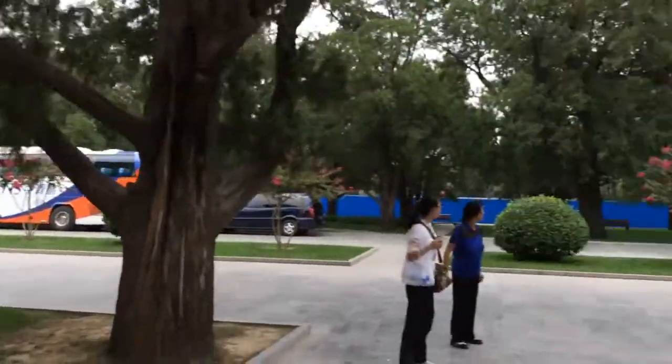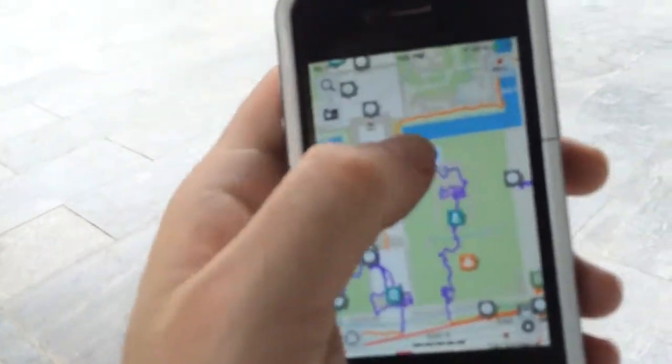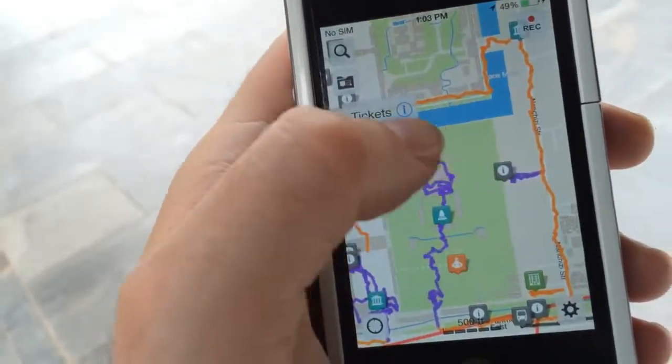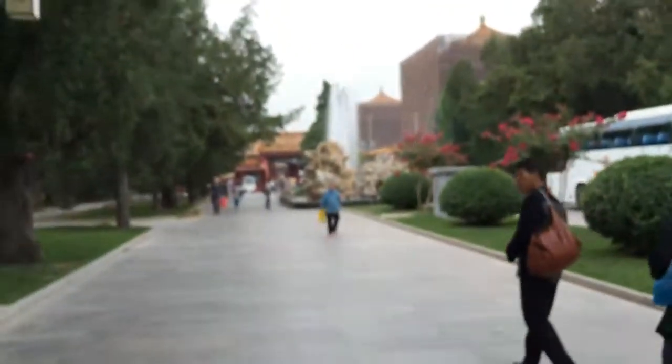So I tried to enter from the gate over there to the left the other day. And it was closed. So you can get tickets there, you can get tickets there. You can get tickets where I came in down there. Those sons of bitches.